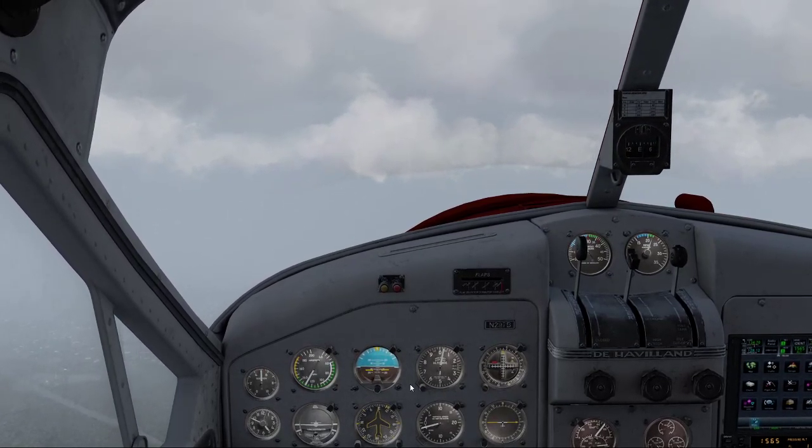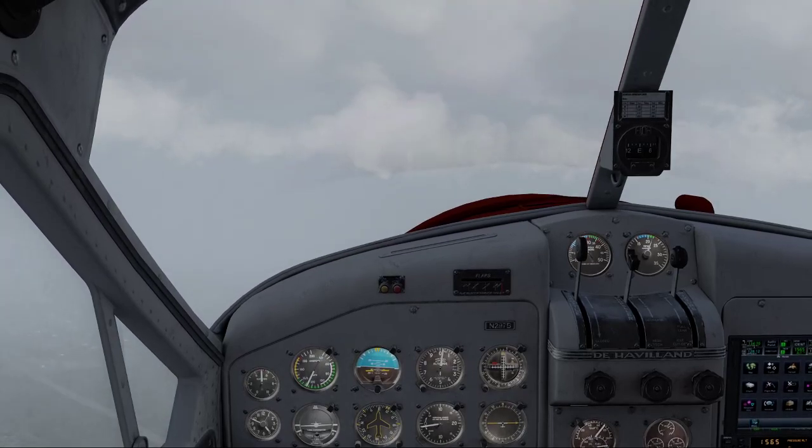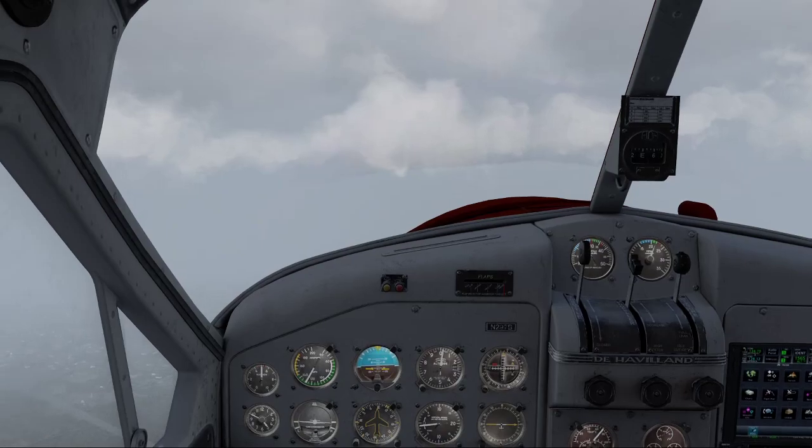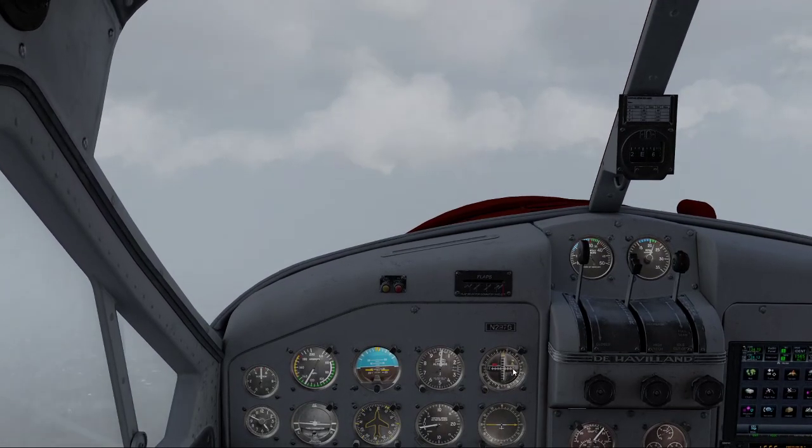Okay, we're back on the outbound. 12 to 1 o'clock, 8 miles northeastbound, 1,000 feet above is a 757. I'm just going to kind of wait until we see this guy.